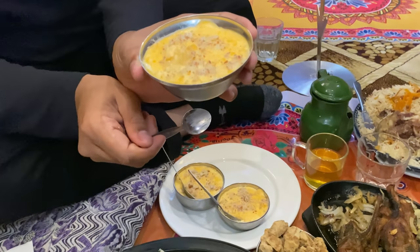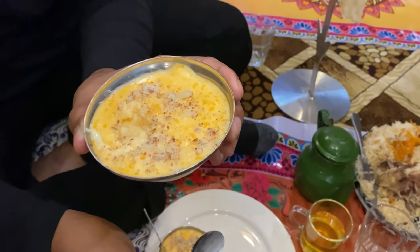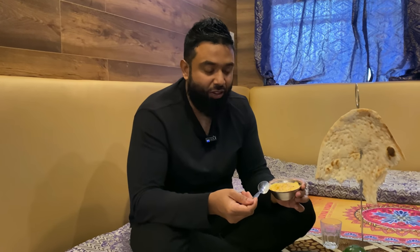Yep. Wow. Oh yeah. This is next level. Creamy rice pudding style with a bit of fruit and nuts. Fantastic. Almonds. Oh wow. Nice, sweet. I thought I won't be able to have this because of the heavy meal. But greedy as I am and tasty as it is, I'm going to plow away. Wow.